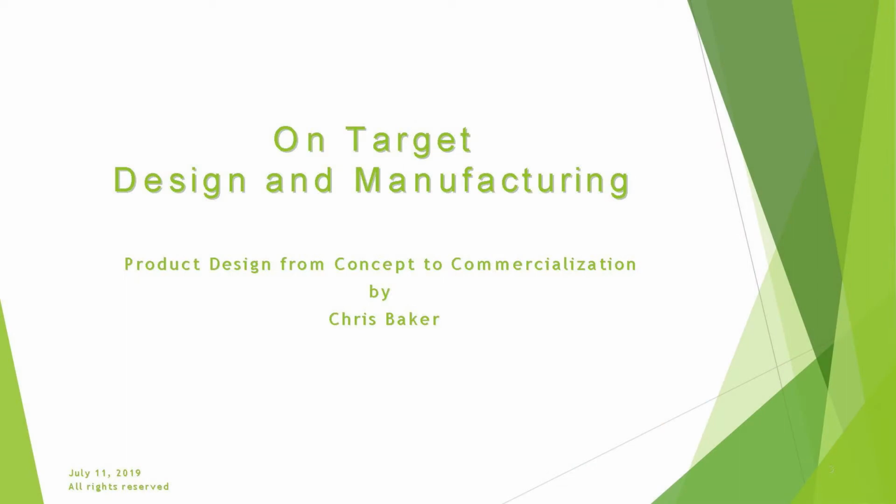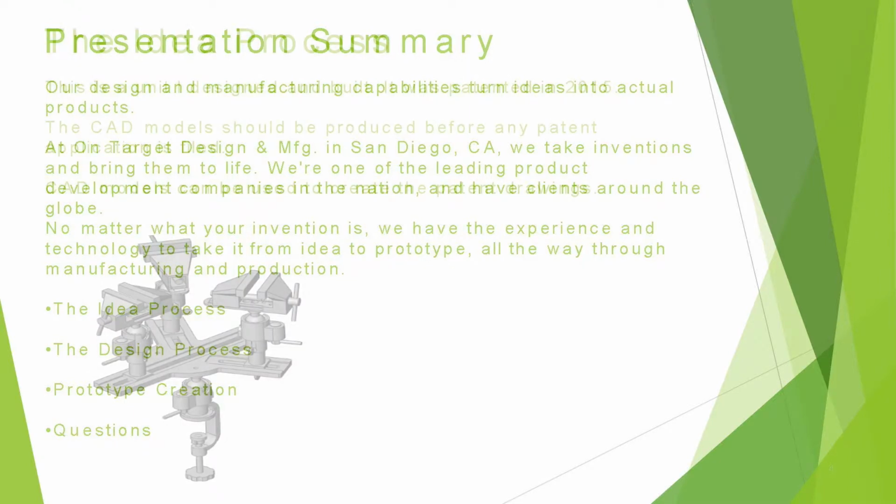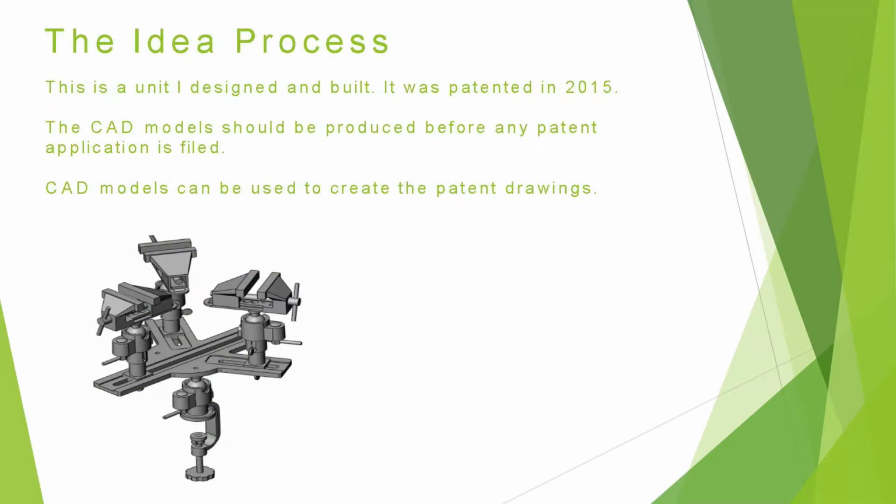So I'll just go through here. This is kind of the summary of the presentation. I'll go through the idea process, go through the design process, prototype creation, and then we'll have questions at the end. This is a product that I did for myself.